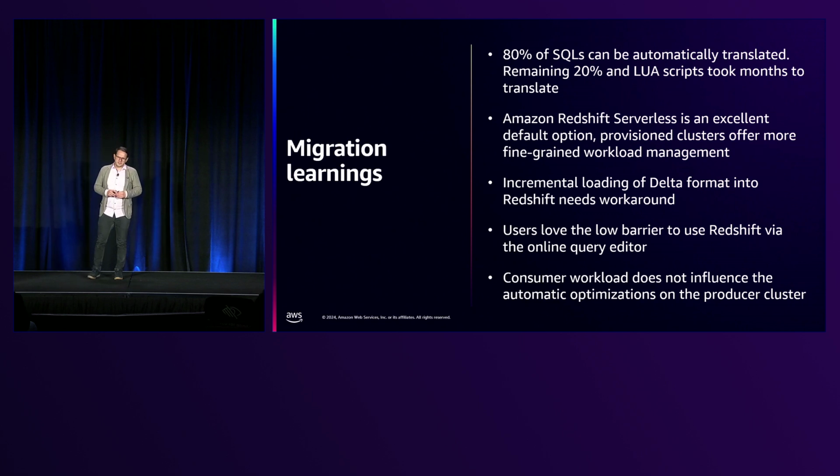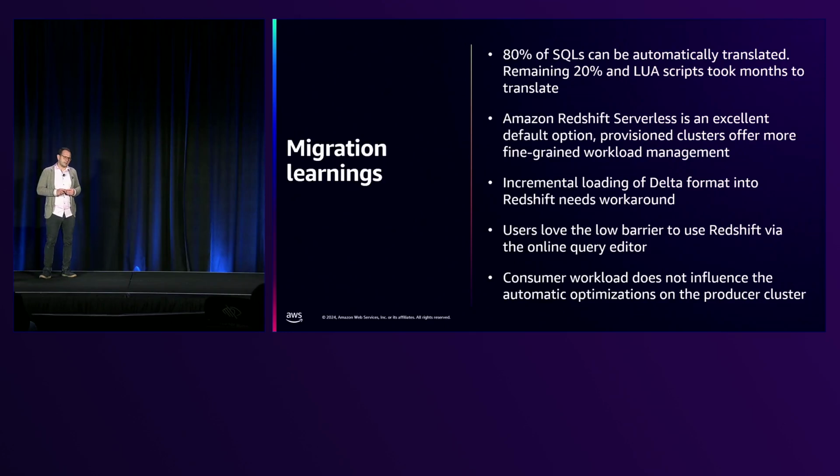Also, what we saw is that because we have a lot of Delta format data sets in our data lake, it's a little bit tricky to implement incremental loading into Redshift. But this is all covered in the data loading API. So if we would switch to Iceberg or whatever, the data producers wouldn't need to change anything, and we will make use of it. But if you want to incrementally load Delta format, you need some workarounds.